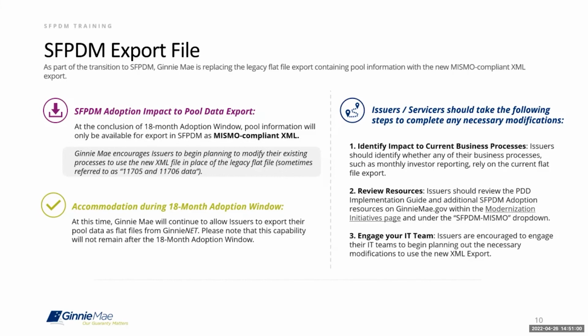Review those resources, the pool delivery data set implementation guide, and all the resources we've made available on ginniemae.gov with your technical teams, which will help you with that transition, and engage with your IT teams so that you can handle the XML export from SFPDM as opposed to the flat file export.